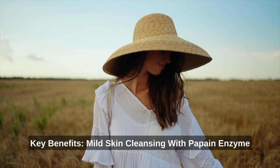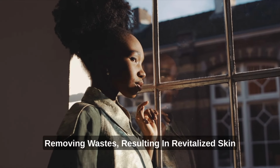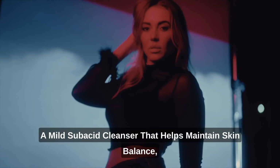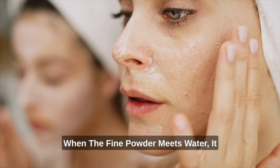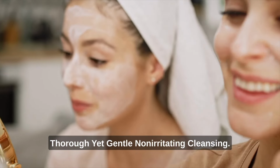Key benefits: mild skin cleansing with papain enzyme. The mild cleansing ingredients gently care for skin keratin while removing wastes, resulting in revitalized skin. Subacid enzyme powder, a mild subacid cleanser that helps maintain skin balance, creating a healthy skin base. When the fine powder meets water, it creates a rich foam that allows for thorough yet gentle, non-irritating cleansing.